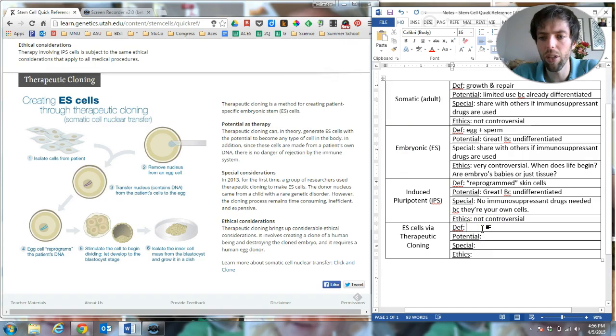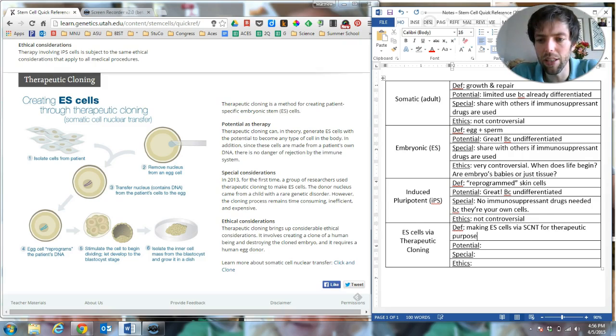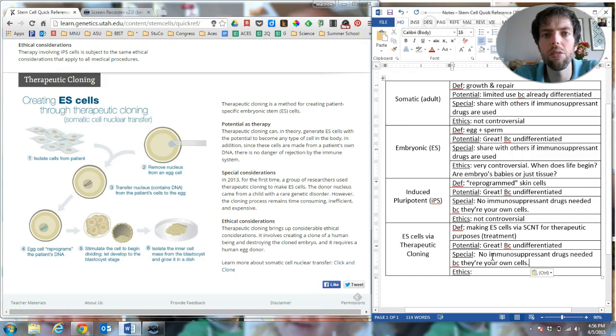So what we're doing here is we are making embryonic stem cells via something called SCNT, which we're going to learn about when we learn about cloning, for therapeutic purposes. This means for treatment of different things. Now the potential here is just like all the other embryonic and iPS cells. They're great because it's undifferentiated. And similar to iPS cells, no immunosuppressant drugs are needed to use therapeutic cloning cells because they're your skin cells and the DNA from your skin cells. And so it looks and feels just like your cells.